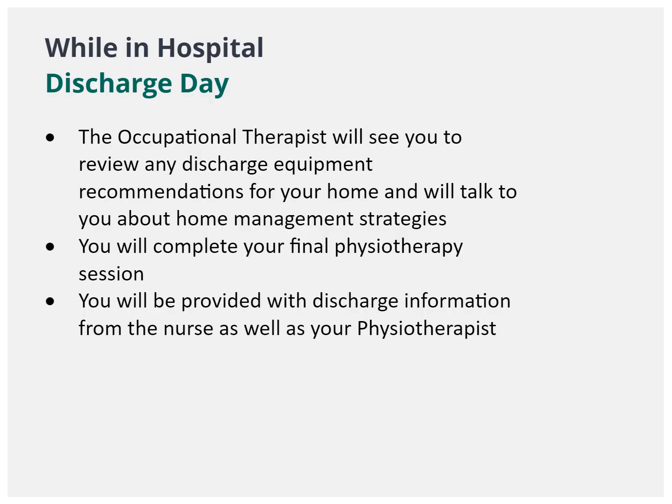Discharge day. Most patients discharge home on day 2 after surgery, not including the day of your surgery. For example, if you had your surgery on Monday, most people are discharged home on Wednesday morning after therapy. Your nurse will go through all of your discharge instructions and the occupational therapist will review any equipment recommendations.